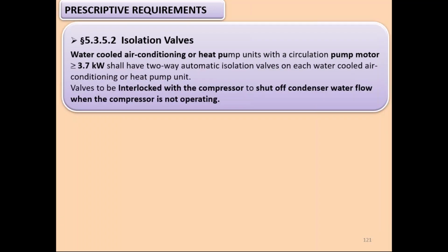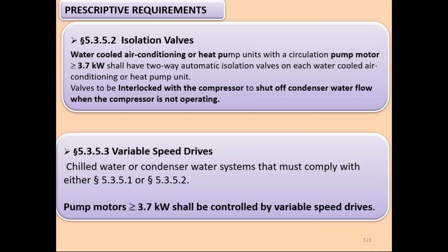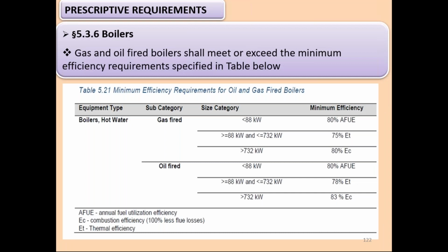There will be provision for isolation valves on water cooled air conditioners or heat pumps for pump motors larger than 3.7 kilowatt or 5 HP, and valves to be interlocked with the compressor to shut off condenser water flow when the compressor is not operating. Variable speed drives to be put for all pump motors which are more than 5 HP or 3.7 kilowatt. And for hot water generation boilers, especially in hospitals and guest rooms, we will have system efficiency of 80% to 83%.